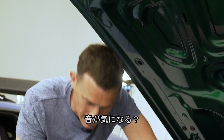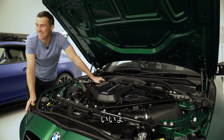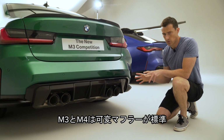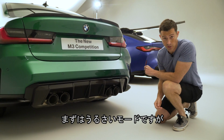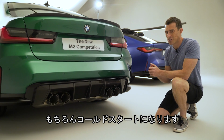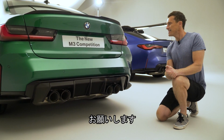Oh, you want to hear the engine? Can we hear the engine? You can hear the engine. We can hear the engine. The M3 and M4 both get a switchable sports exhaust as standard. Obviously, we're going to start it in loud mode, and the car is ice cold, so we'll get a cold start as well. So, can you start the engine, please?